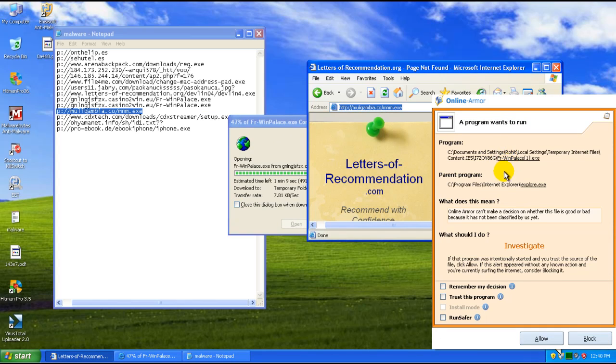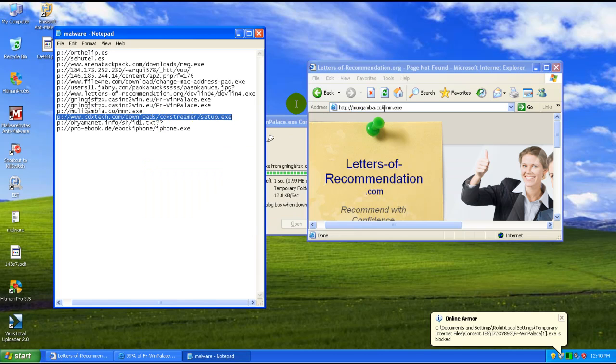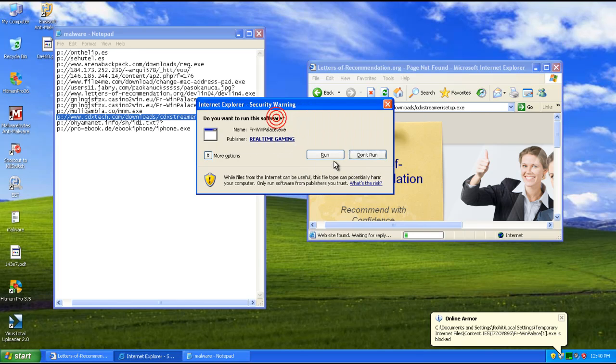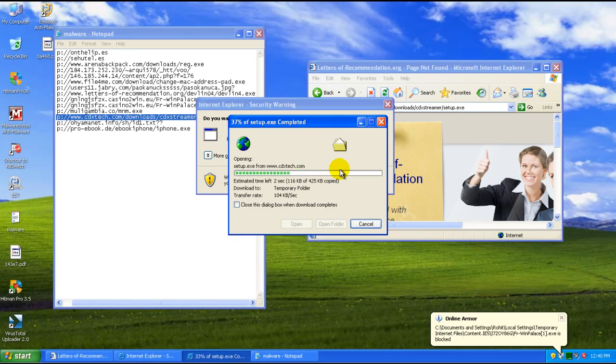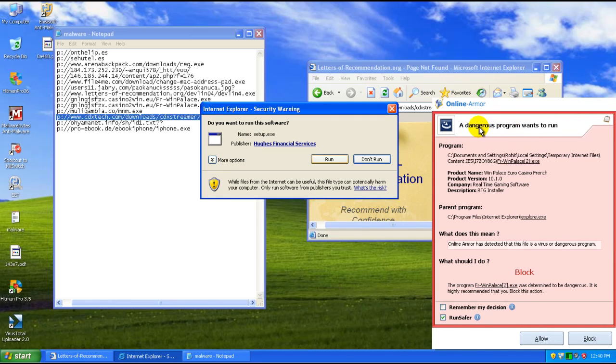Okay, again, this one's also caught by the behavior blocker, and it says the same thing. If the program was intentionally started and you trust the source, then click allow. If you don't, then hit block. Okay, so that's blocked. Now we'll run this one, and we'll also run this. Again, Emsisoft says this one is a dangerous program, a much clearer alert this time, and it says that you should block it. So we'll block it.